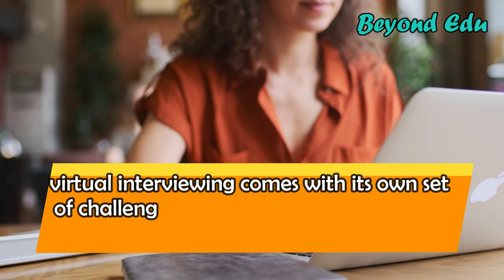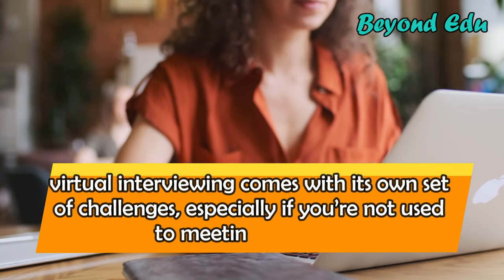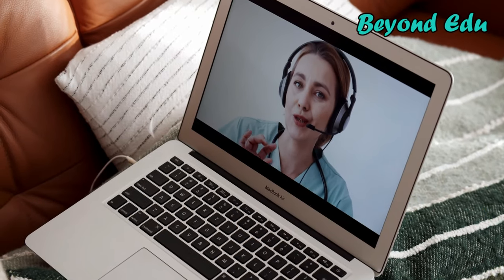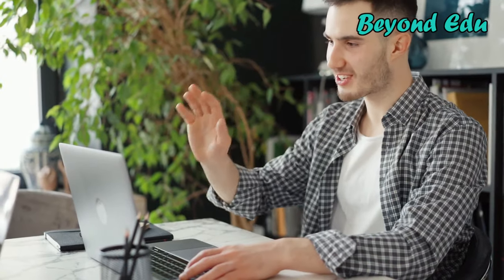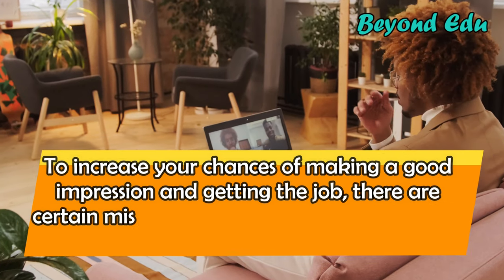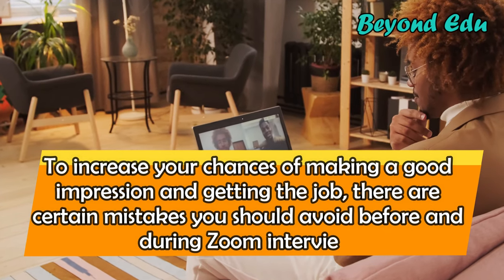That's good news if you're looking for work, because you can interview for jobs from the comfort of home. However, virtual interviewing comes with its own set of challenges, especially if you're not used to meeting remotely. It's all too easy to get flustered by the technology and forget to mind the details that make the difference between a so-so interview and one that clinches a job offer. To increase your chances of making a good impression and getting the job, there are certain mistakes you should avoid before and during Zoom interviews.